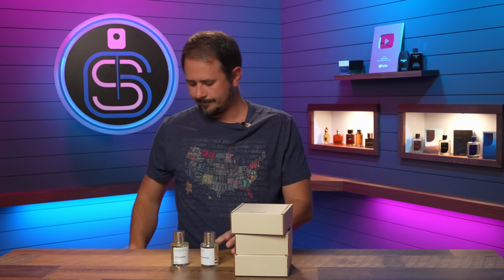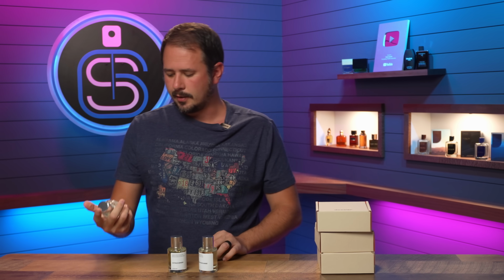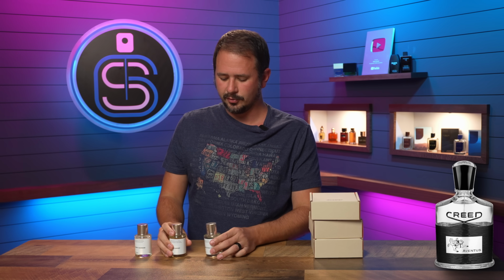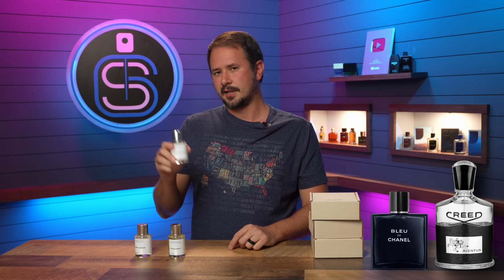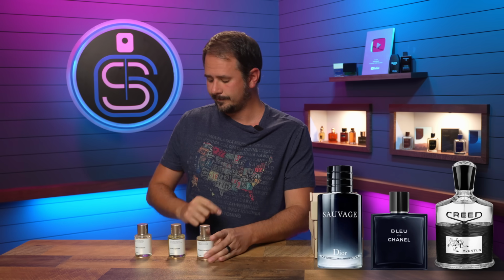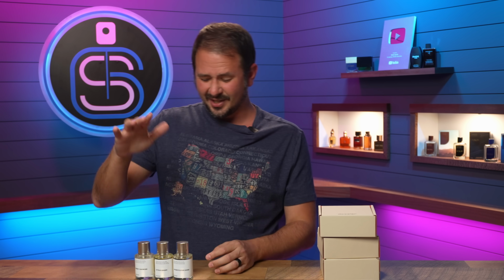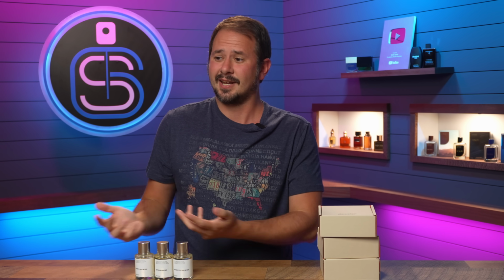Here they are. So this one, Musky Oak Moss, is supposed to be an Aventus clone. Citrus Ginger is Bleu de Chanel. And then Aromatic Star Anise is Sauvage. And suffice it to say, I was not really impressed. Actually, I think the Aventus one doesn't really smell like Aventus at all.